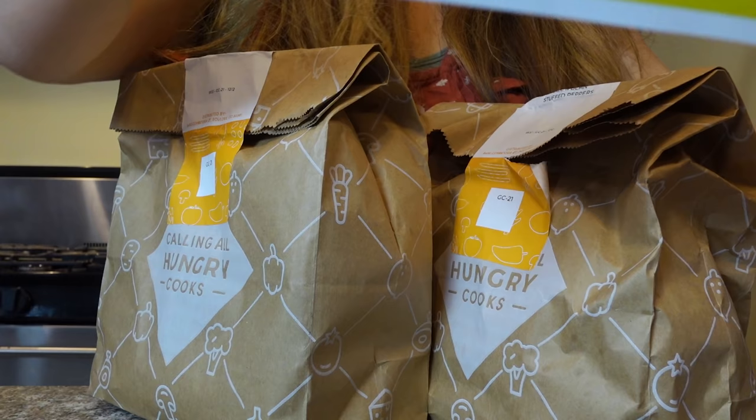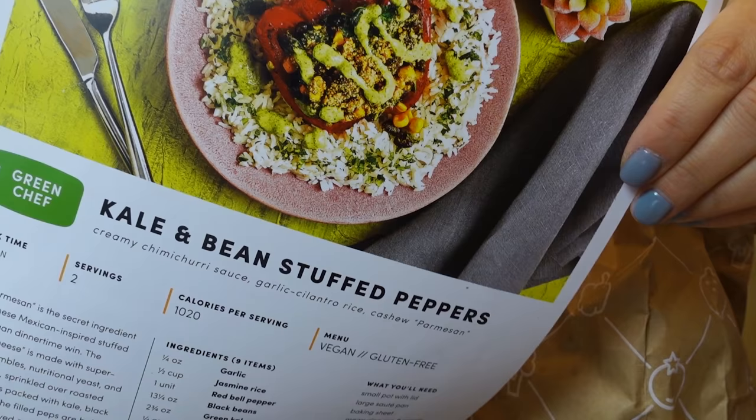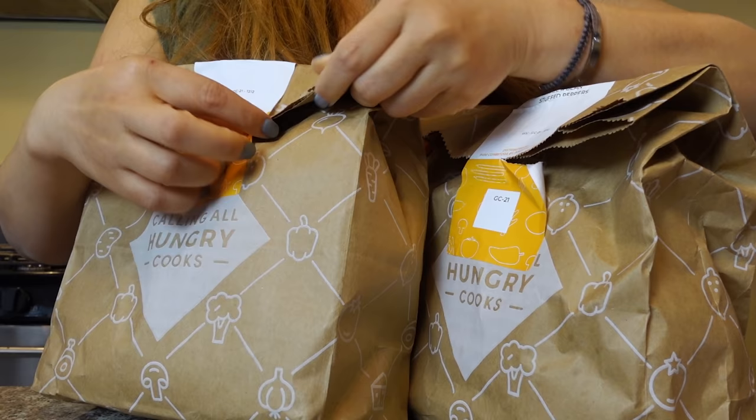Well, we're gonna cook the stuffed bell peppers. Oh, is this it? No. This is this one. It's the kale and bean stuffed peppers. Stuffed peppers? Seriously, as a vegan? That's crazy. Oh, and the ingredients come pre-measured and mostly prepped.